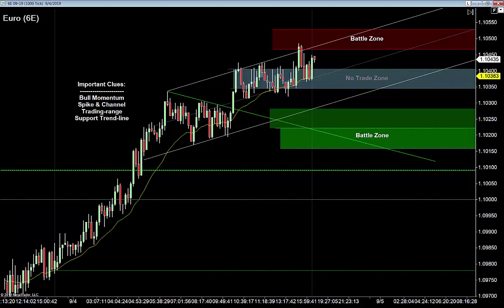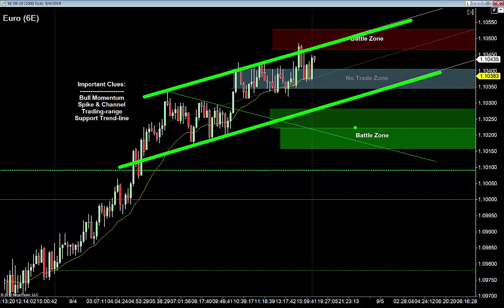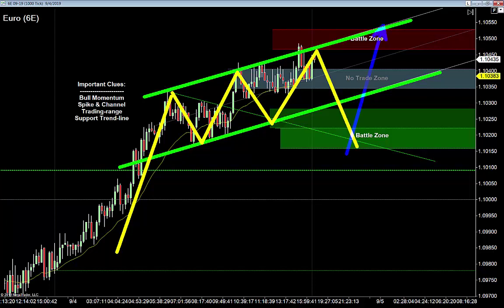So both of these are actually pretty important clues because, first of all, a spike in channel, what does a spike in channel always tell us? Spike in channel patterns tell us that we really haven't had much of a pullback yet. And so we usually get real deep pullbacks at some point during a spike in channel, right? Spike in channels, by definition, you really haven't had much of a deep pullback yet.